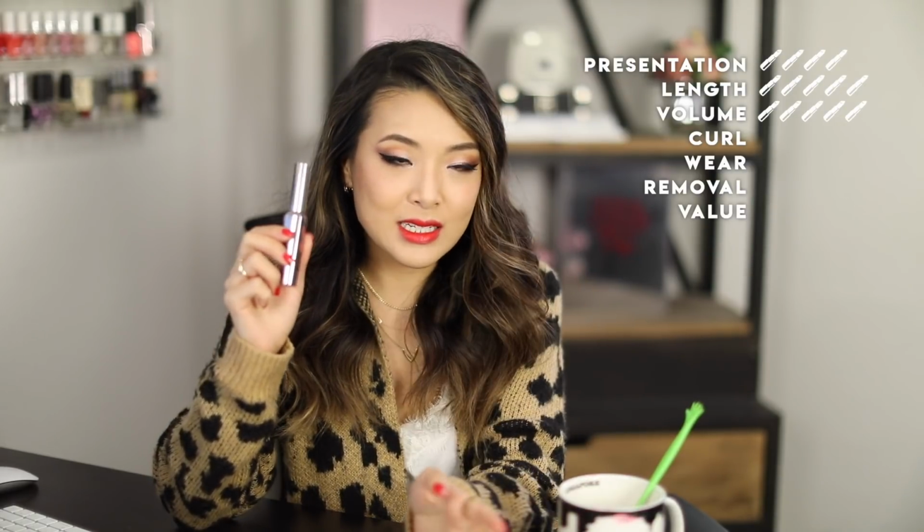For the actual product, I felt like this was really fabulous in terms of both length and volume. So I gave this a 5 out of 5 for length and volume. In terms of the curl though, just like the previous Too Faced Better Than Sex, it did not hold my curl within, I would say, 30 seconds of applying it. I saw my lashes fall all the way back down, which again is no surprise, but that does mean I only give this a score of 1 out of 5.